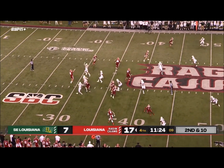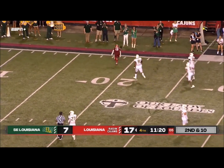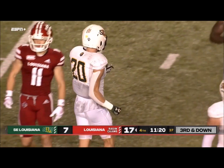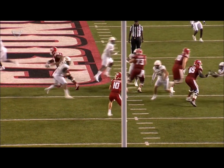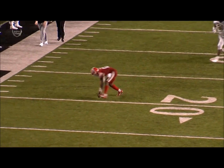Woodridge calls for it. That one's batted up in the air. Pass is batted down. Garrett Crawford was in there all along with Jack Henderson. One or the other got a hand on it. Might have been Henderson, but good pressure that time on Woodridge. And it was Henderson who got in.